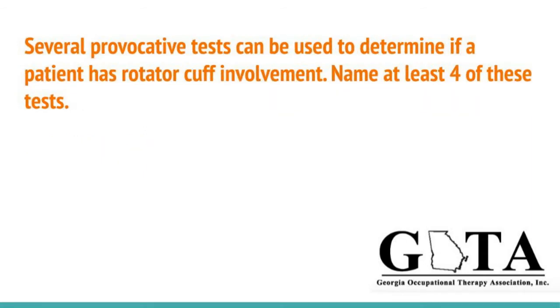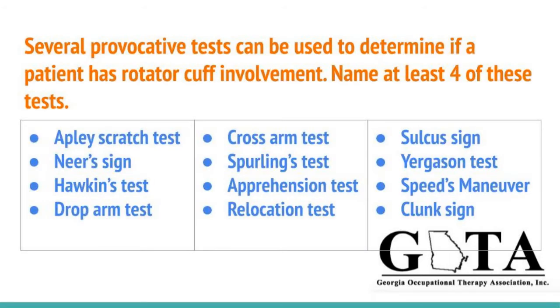Several provocative tests can be used to determine if a patient has rotator cuff involvement. Name at least 4 of these tests. There are several provocative tests for rotator cuff involvement, including Apley's scratch test, Neer's sign, Hawkins test, drop arm test, the cross arm test, Speed's test, apprehension test, relocation test, Sulcus sign, Yergason's test, Speed's maneuver, and Clunk sign.